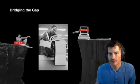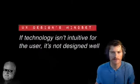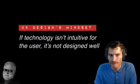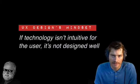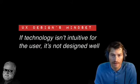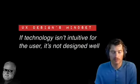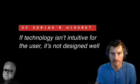And if you're a UX designer, if you've learned anything about UX design, then you can pretty much time it. It's only been 6 minutes in this talk, and I'm already bringing up Don Norman. But Don Norman is really influential in the thought leadership around UX design. And his book, The Design of Everyday Things, talked about this mindset: if technology isn't intuitive for the user, it's not designed well. And in the 90s and early 2000s, that was a pretty radical idea. When computers first came out, the idea was that humans should learn to use the computer. It shouldn't be that computers are just easy to use. They're tools. You have to learn how to use them. That was the mindset.